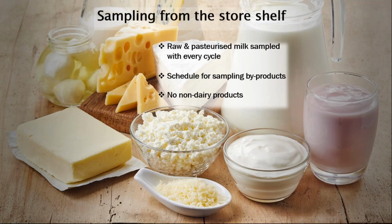Now, with every cycle, raw milk and pasteurized milk is sampled, but we have a separate schedule for the dairy products or the byproducts, which I'm going to share with you in a moment. Due to high costs, the lab only obtains consumables for a specific cycle's analysis. Therefore, not all products can be tested at any given time, as different products require different analysis. You can understand then that it's crucial to stick to the byproduct or the dairy product schedule.